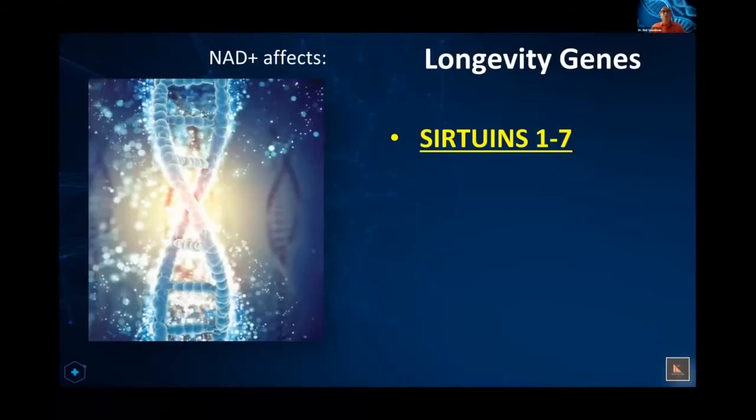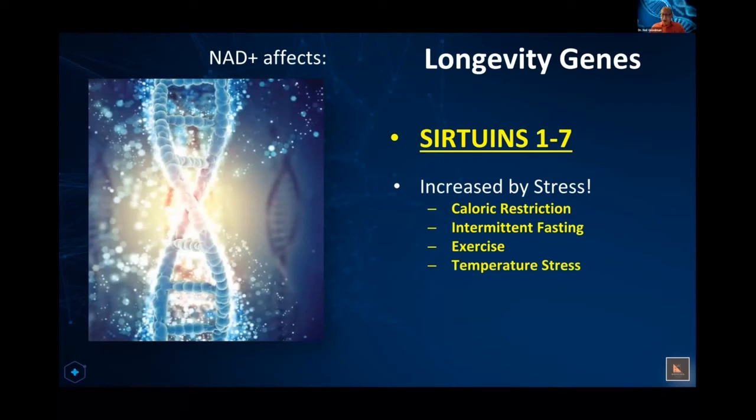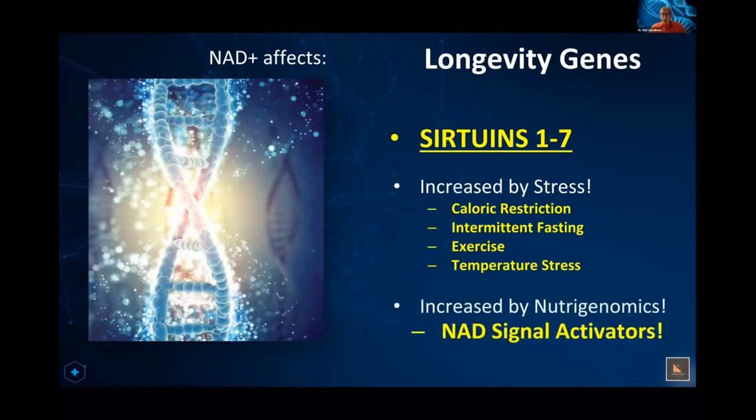So how can we increase sirtuin protein activity? Caloric restriction and intermittent fasting convince our body that we're in a period of stress and that we need to be in preservation mode. This increases sirtuins. Exercise that stresses us and makes us breathe hard also increases sirtuins. Temperature stresses, extremes of cold and heat that push our bodies, also increase sirtuins. Some of these are good, but many, such as caloric restriction, are not sustainable by many people in order to be practical to increase sirtuins. Fortunately, nutrigenomic activation of NAD genes also increases sirtuins and is far easier and reliable.